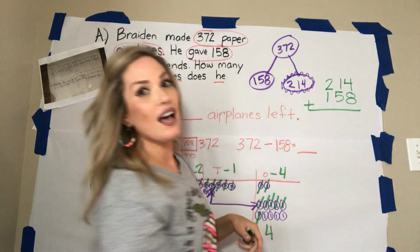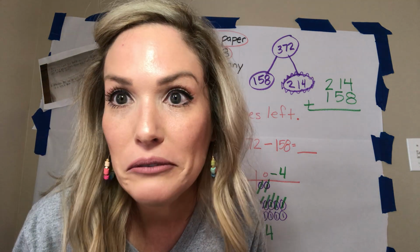158 equals plus sign. Oh, how's the back of my hair looking? I didn't even check the back of my head.